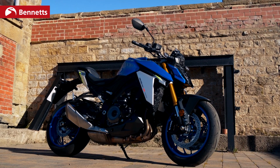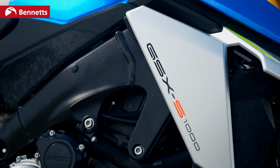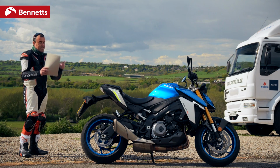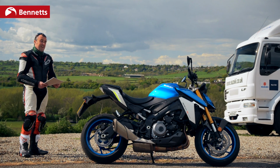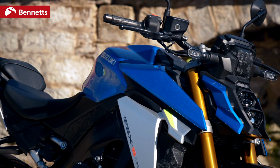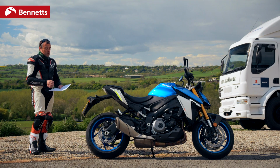Now Suzuki tell us they're going up against bikes like BMW's S1000R, CB1000R from Honda, MT10 and Kawasaki Z1000. But what makes this bike very unique above all others is the price. And let's get that out the way first. It's just under £11,000. So that's $10,999, which makes it considerably cheaper than some of the competition.